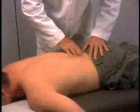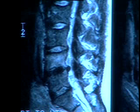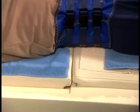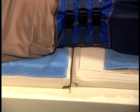Each patient should have a consultation and a physical examination by a physician. A current MRI will be needed to rule out contraindications. Patients find VAX-D to be comfortable and relaxing. VAX-D tends to increase the mobility of spinal structures and relaxes muscle guarding. It's very important that during the course of VAX-D treatment, patients refrain from all exercise, physical therapy, or any activities that will load the spine and increase intradiscal pressures.